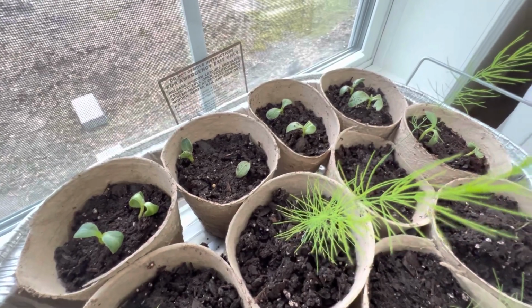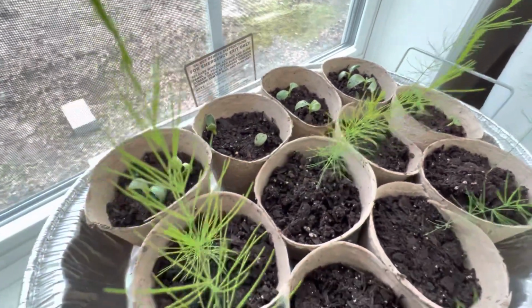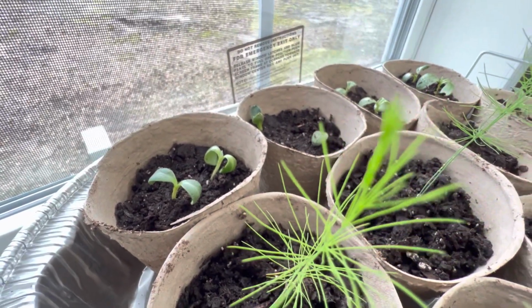I repotted them and I think they'll do fine and I think they'll grow good over here. We'll just have to see. I don't really have a choice at this moment because that's all the space that I have. My artichoke plants got off to a slow start, but I think they'll be okay once I've repotted them, and I think they'll hang in there.